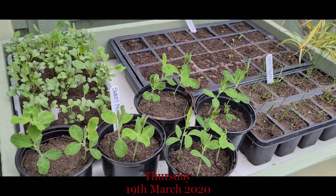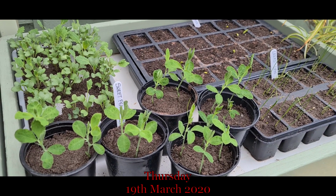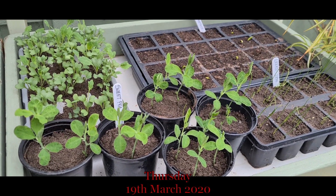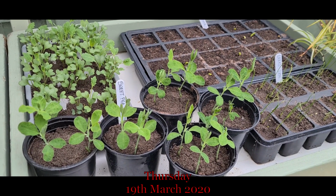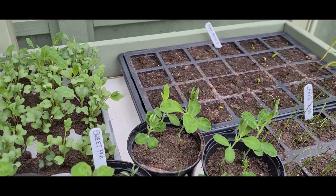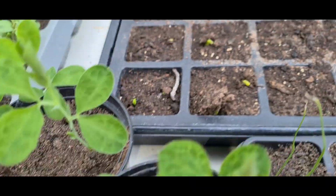I'm still in my PJs. It is mid-morning on Thursday. I've got work later, so I've just come out to have a quick look at my seedlings, and my peas are up. It's amazing. I don't know if you can see.